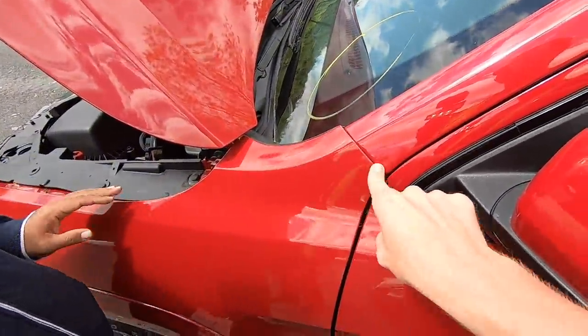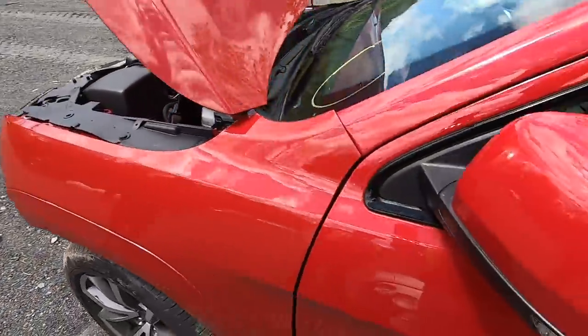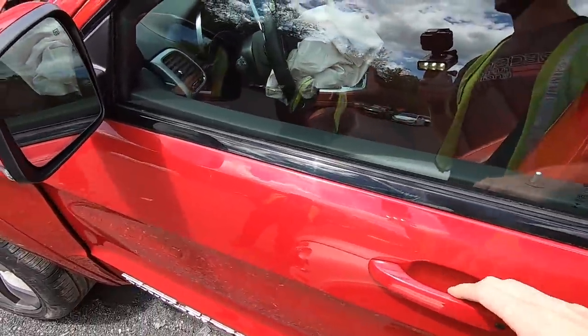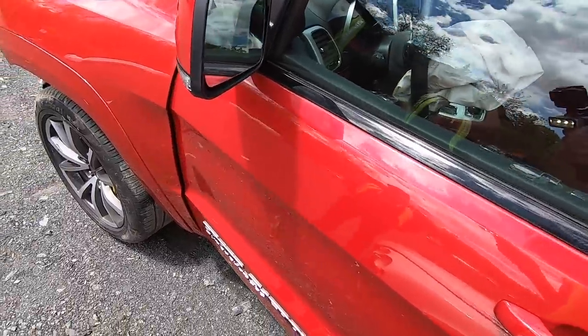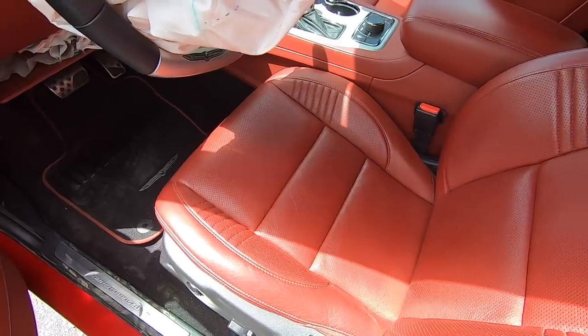You would never see that online though. That's the crazy thing. We might have bid on this thing, and had we not come and seen it... We were ready to bid. Dude, we were so excited when we saw this thing. Yep, door hits the fender. Yeah. The spec really isn't bad though.